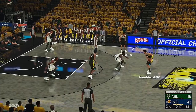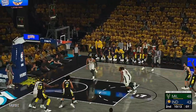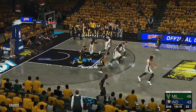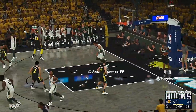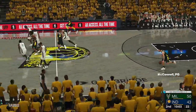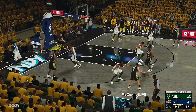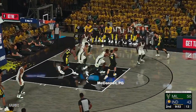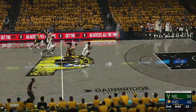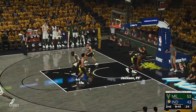Pass to Nembhard. Toppin outside. Beyond the arc. It's hauled in by Beverly. Just terrible defense. I don't know how he missed that shot. And Antetokounmpo with the stuff. And the ball handling of Antetokounmpo. My goodness. Really unreal. For a guy his size, his dribbling is ridiculous. And stolen by Antetokounmpo. And Beverly gets it to go.